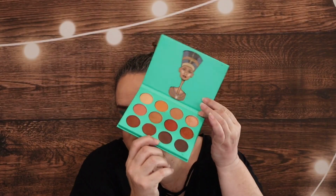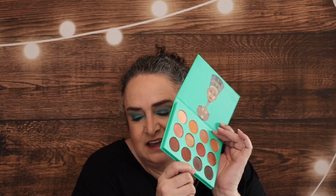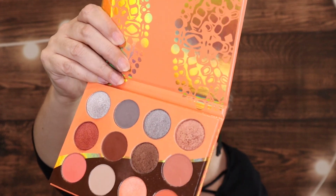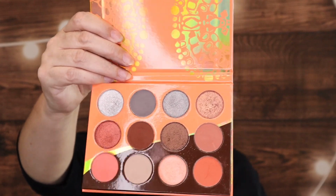The original, the Nubian. I mean, it's pretty, but you can only do so much with it because it's a warm tone nude palette. And I like my colors. I will wear nude palettes every once in a while, nude shadows too, when I'm going someplace conservative or something like that. So it is pretty. Speaking of, here's a coral one. It's got those cool tones on the top, but a lot of just coral tones.